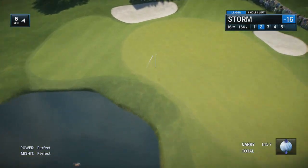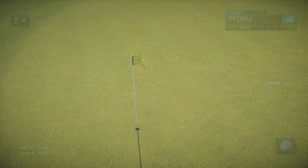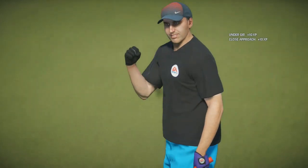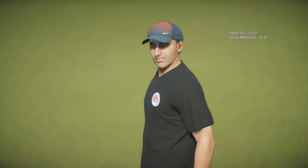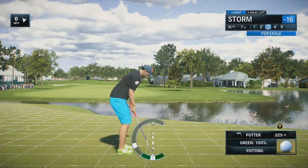This is a good-looking shot. And what a shot. Setting up for an eagle here. To get this eagle, that championship's pretty much ours. Just needs to keep it steady here over the putt. This is easy as hell. No need to worry about anything.